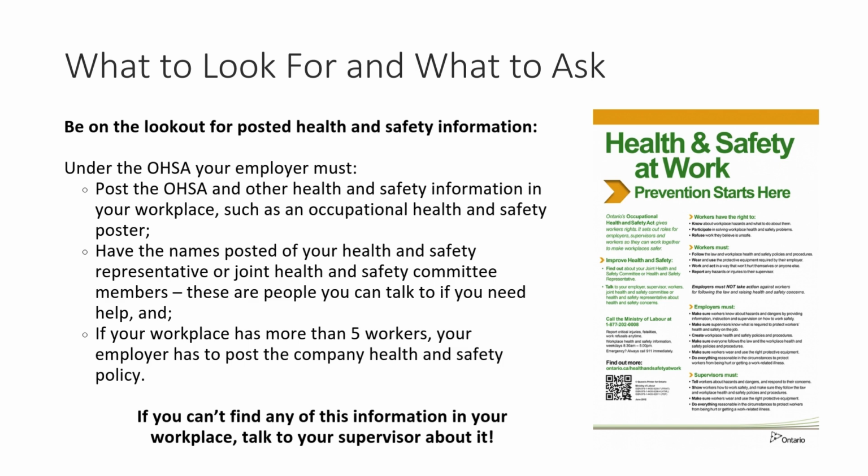You should be on the lookout for the following posted health and safety information, because under the OHSA, your employer must post the OHSA and other health and safety information in your workplace, such as an occupational health and safety poster. Have the names posted of your health and safety representative or joint health and safety committee members. These are people you can talk to if you need help. And if your workplace has more than 5 workers, your employer has to post the company health and safety policy. If you can't find any of this information in your workplace, talk to your supervisor about it.